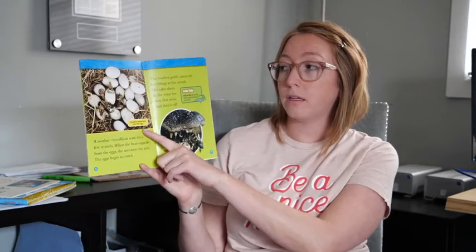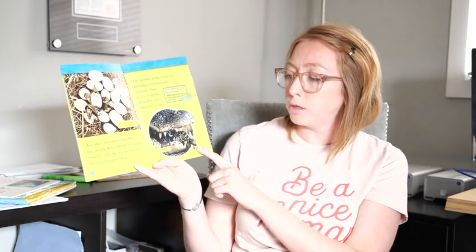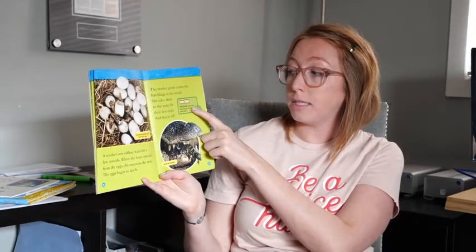All right, cool. A mother crocodilian waits for a few months. When she hears squeaks from the eggs, she uncovers the nest. The eggs begin to hatch. It says crocodilian babies hatch from their eggs. Oh, so cute. Whoa, this is interesting. The mother gently carries the hatchlings in her mouth. She takes them to the water for their first swim. And they're off. So cute. This is an American alligator. And then it tells you the definition. Hatchling means an animal that has just come out of its shell.